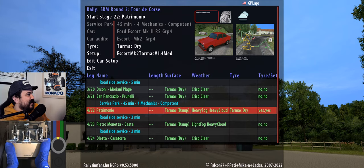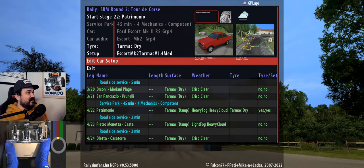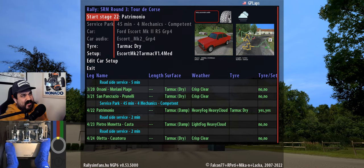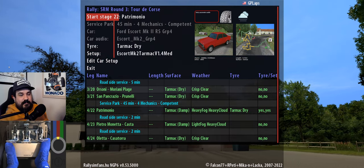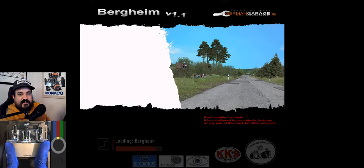We'll get started. Start right off with this stage called Bergheim. This is a really cool stage. I'm a little hopeful. I guess if you've gotten this far in the rally, you probably did prepare. But I am a little bit hopeful that there might be a couple folks that have never run this stage, because this is one of those that you do have to practice.